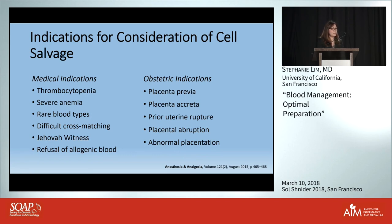with either medical or obstetric indications in patient populations such as patients with thrombocytopenia, severely anemic patients, or patients with positive antibodies, such as a rare blood type or blood that is very difficult to cross match, or patients who may have a religious or personal reason to refuse blood product. OB indications include placenta anomalies, prior uterine rupture, bleeding disorder, placental abruption, and abnormal placentation. Those are some of the indications to consider for cell salvage. Again, it can be based on institutional policy or on patient risk factors.